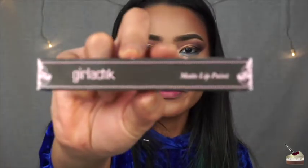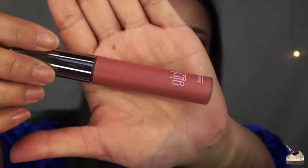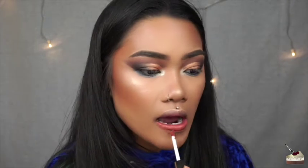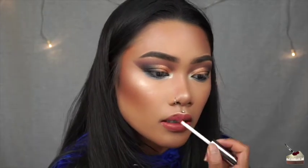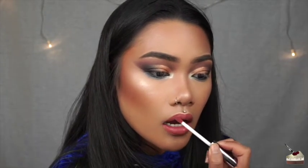Before I coat my lashes and apply some falsies, the last thing in the box is this lip paint, this matte lip paint by GIRLAKTIC. Ooh, it's this pretty pink. Feels really creamy and buttery. Gonna go ahead and finish the eyes and then I'll be right back.